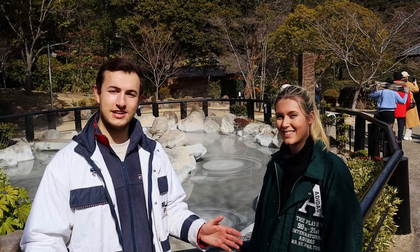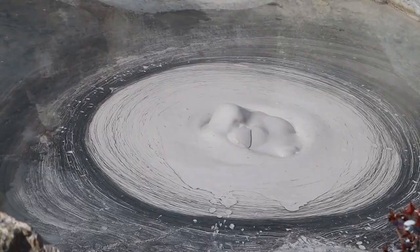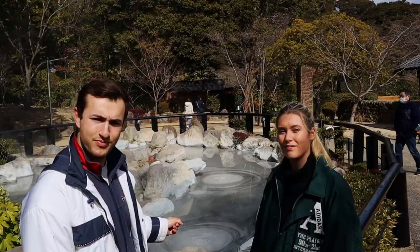This is the Onishi Bozu Jikoku, which translates to Onishi Bald Monk Hell. It's called that because the sort of muddy bubbles that you see popping up out of the pool look like a bald monk head, apparently.